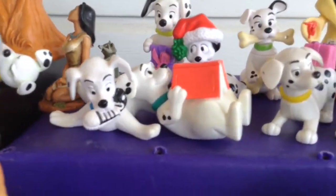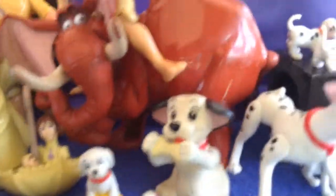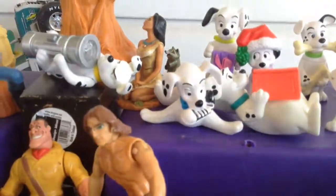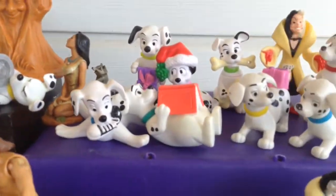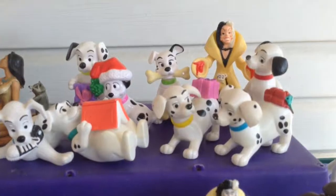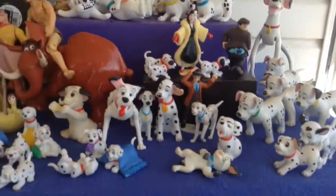He's chewing on a book. That guy right here, this one, he lights up. He presses the thing. It's not very detailed or bright, but he lights up. So yeah, there are some of my guys.